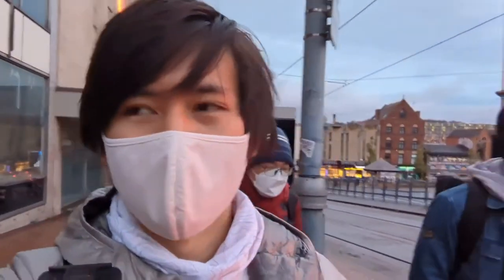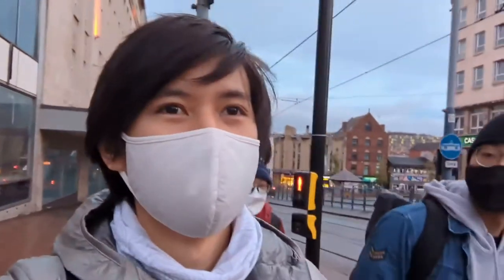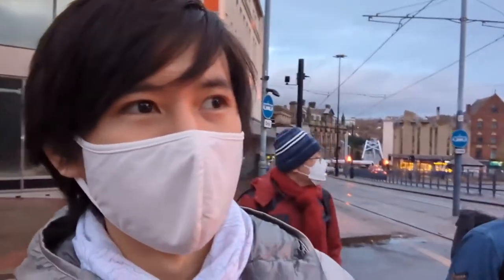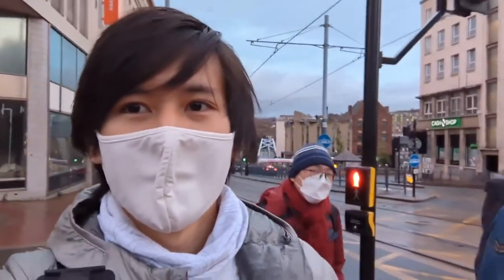So yeah, today we are preparing to go on our hike, but now we are meeting up with our friends. And yeah, the weather now is a lot better. It's like 11 degrees, I think, instead of like negative something yesterday. So let's go.